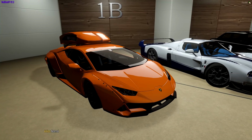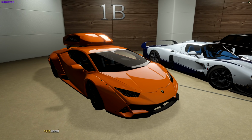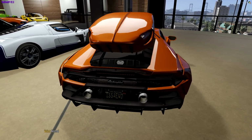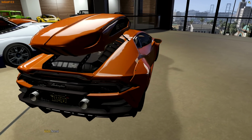Next up, we have the famous Lamborghini Evo that freaking made it up to Mount Chiliad. This was so much fun. I had so much fun with this Lamborghini. We need to pretty much make it a street version so we can have some fun with this. The 2020 Lamborghini Evo. This thing is freaking cool. So we're definitely going to be doing more stuff with this.